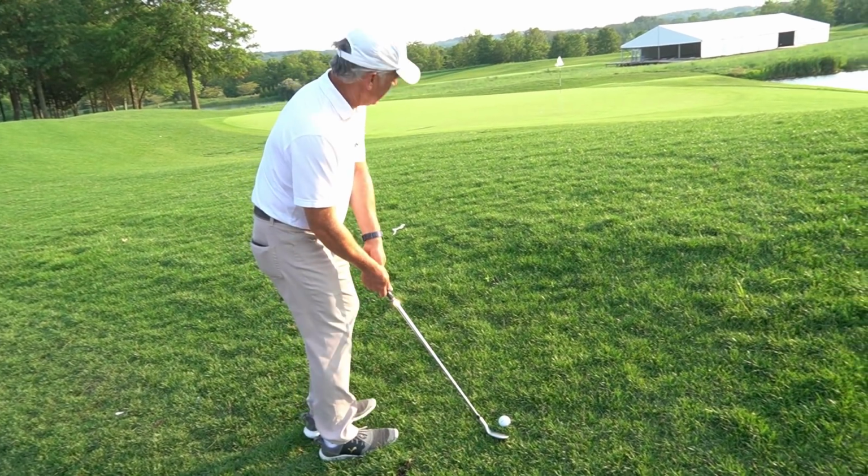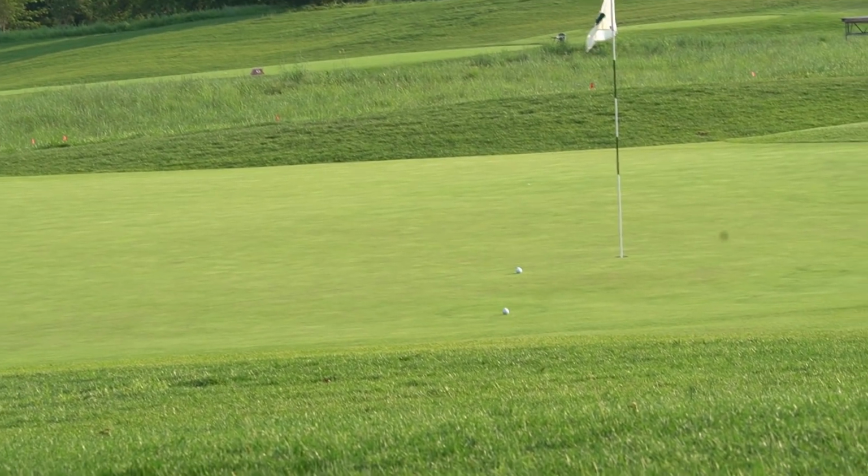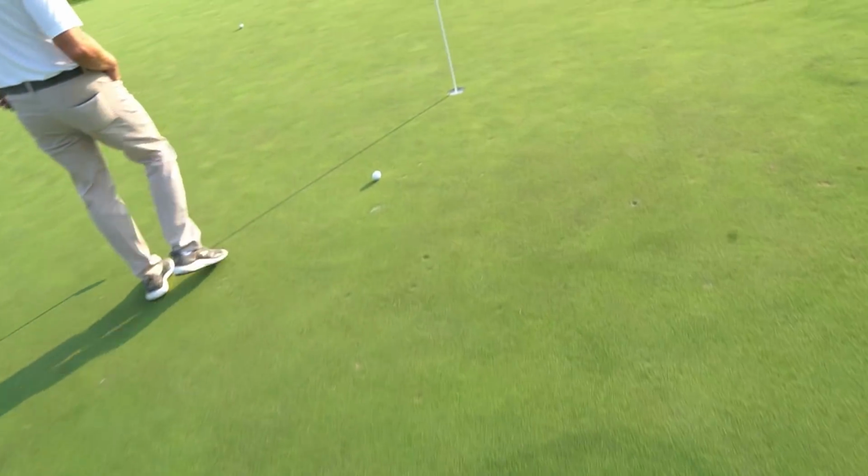So I'm not trying to hit a flop shot here, just trying to pitch it down there and make sure that I just let the ground take the ball to the hole. So you can see that's a pretty good shot and a great choice for you to get the ball on the green from here. Right, so walking up, you can see where mine landed.